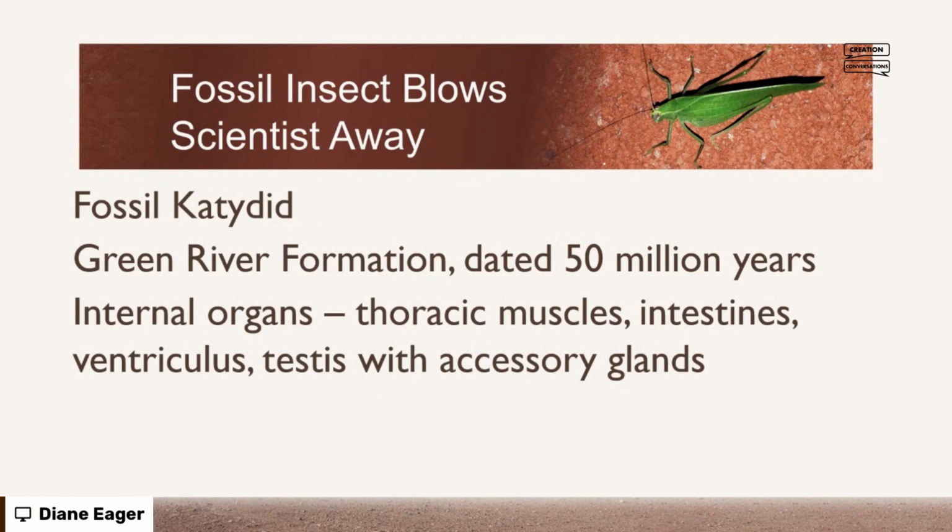The important thing about this particular fossil is that the internal organs were very, very clearly preserved. This was very well preserved, and you could see the thoracic muscles. You could see its intestines. You could see a part of its digestive system called a ventriculus. And most intriguingly, in the opinion of one of the scientists who studied it, you could see its testes and accessory glands. So incredibly good preservation.